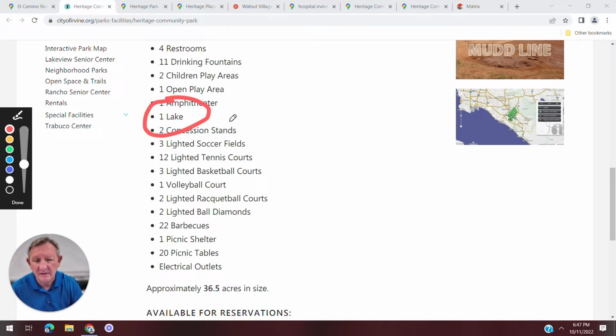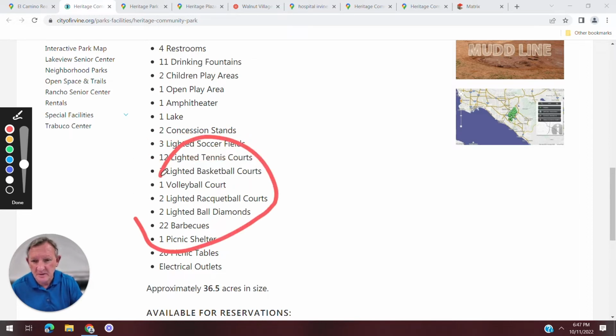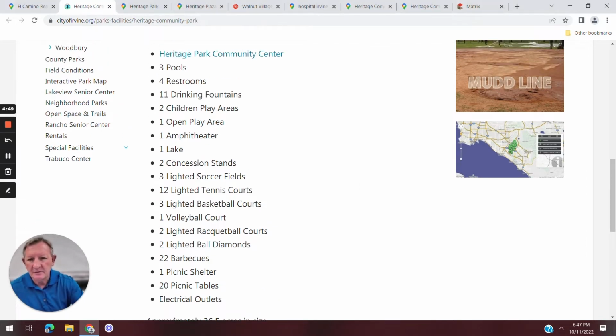Almost a pond, a lake. But they've got lighted soccer fields, tennis courts, basketball played over there, volleyball, all kinds of cool stuff. 22 barbecues, picnic shelter, all kinds of neat things. 36 plus acres. Let me take you.